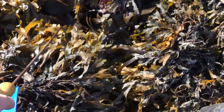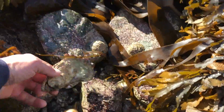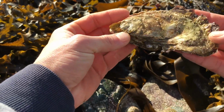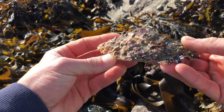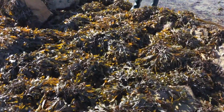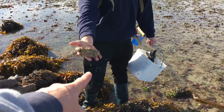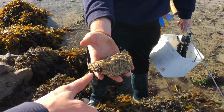Yeah. Another one. No way. It's a bit smaller, that one, full of barnacles. Look at that one. Oh, you got a big one. We're finding the little honey hole around here. That's a beauty. You can tell they've been here for a while. Look at the growth on them.